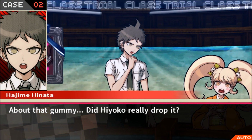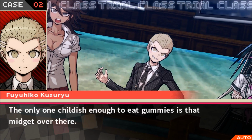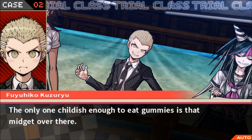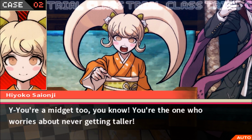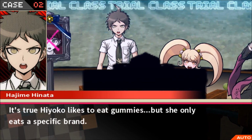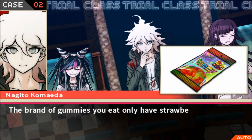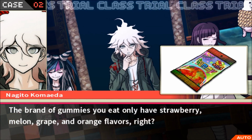About that gummy, did Hiyoko really drop it? The only one childish enough to eat gummies is that midget over there. You're a midget too, you know. You're the one who worries about never getting taller. It's true Hiyoko likes to eat gummies, but she only eats a specific brand. The brand of gummies you eat only have strawberry, melon, grape, and orange flavors, right?